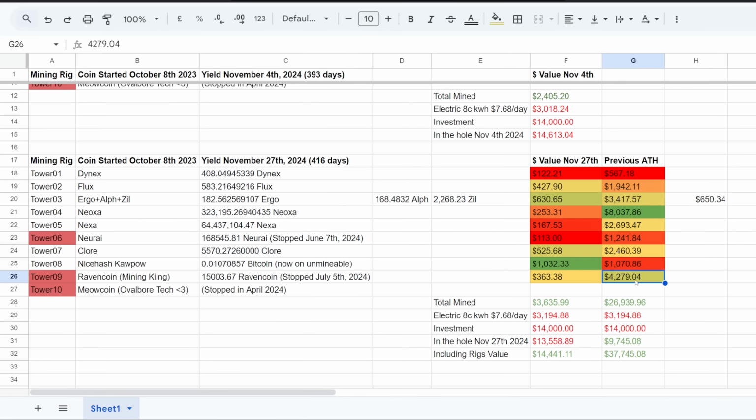But it's just really, really interesting to look at. So obviously, are all these coins going to go up to new all-time highs? I don't know. We don't know. Maybe not. But it's just funny to look at, right?